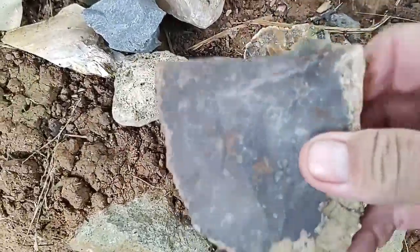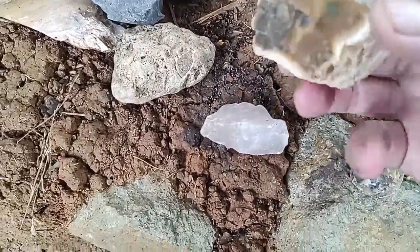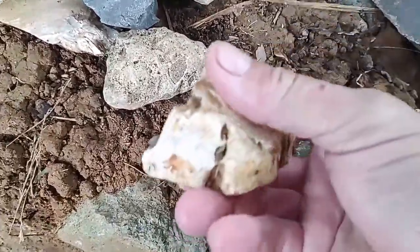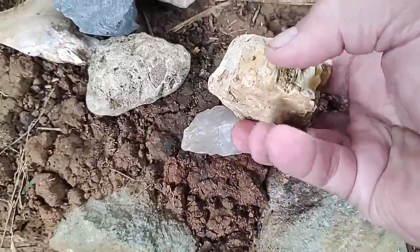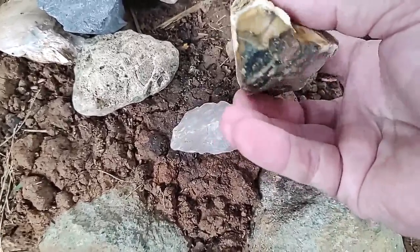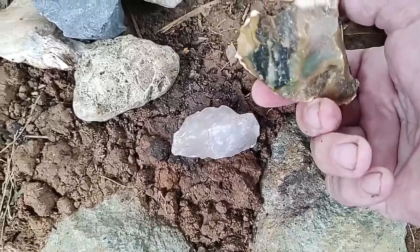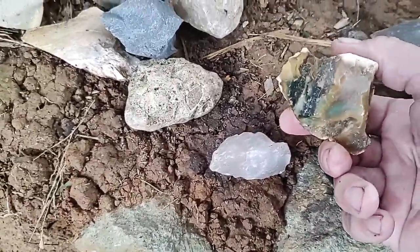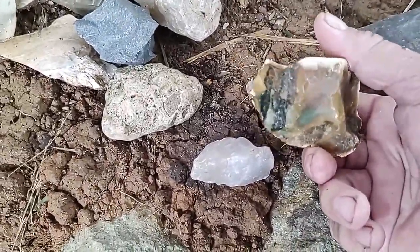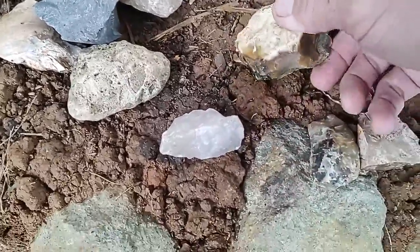It's a nice little slab of quartzite there. This is just exceptional looking. It's petrified wood also. Actually see the grain right there. Something like this would be great if you could cut it, if you could just slice it up into thin pieces. All these little edges here will spark real nice, but if I break it, it'll just break up into little pieces.